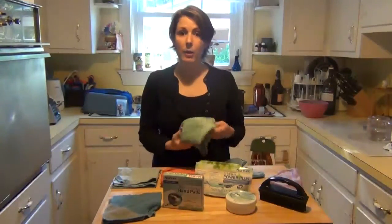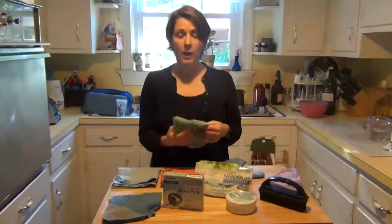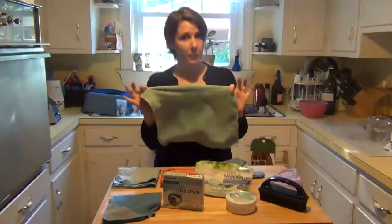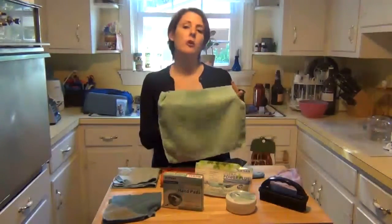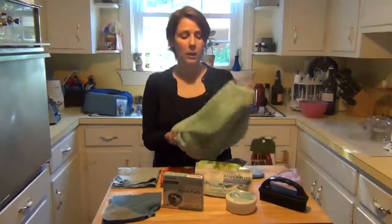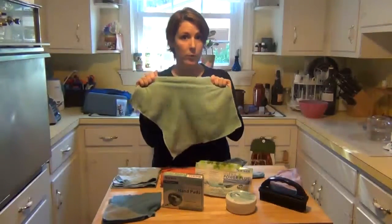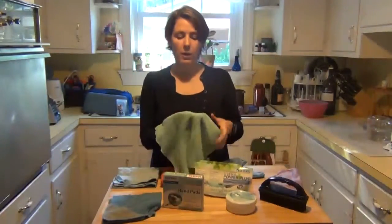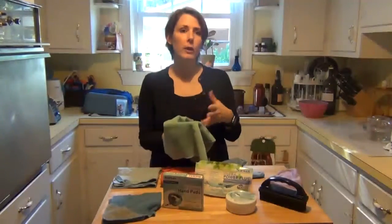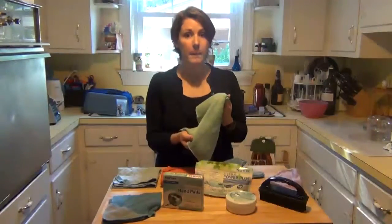The main product that Norwex endorses is actually called the EnviroCloth. And this cloth is made up of a very large amount of very thin fibers called microfibers. They're cut to 1/200 the width of a human hair, and they're woven together in a very strong and durable cloth. All of these cloths have a 2-year warranty, so if they start to get holes or shred or do anything and it's still within 2 years, you can return it to the company.